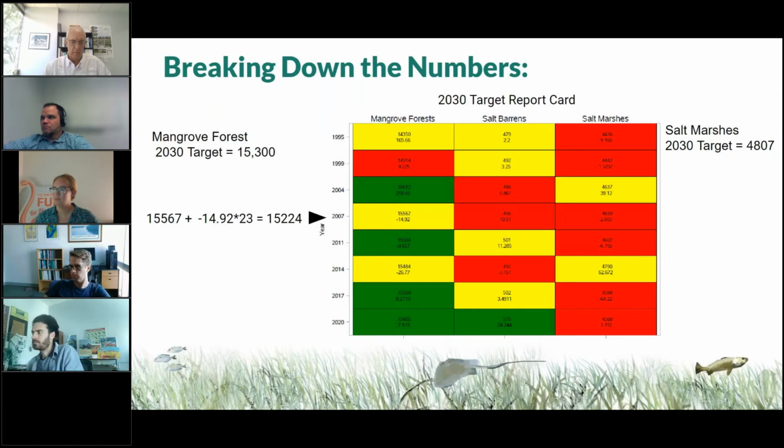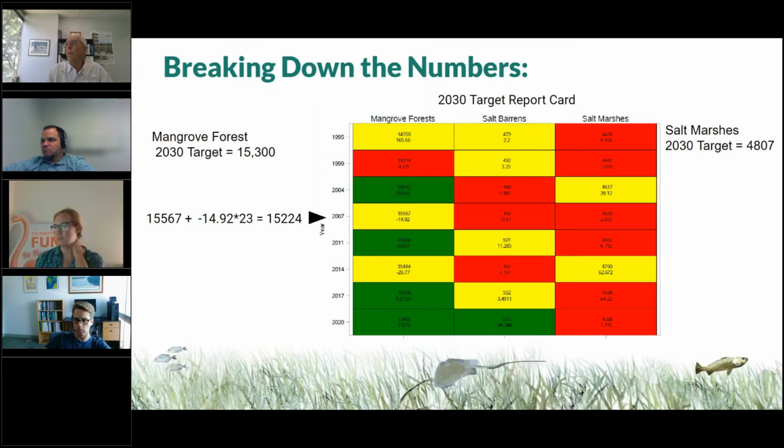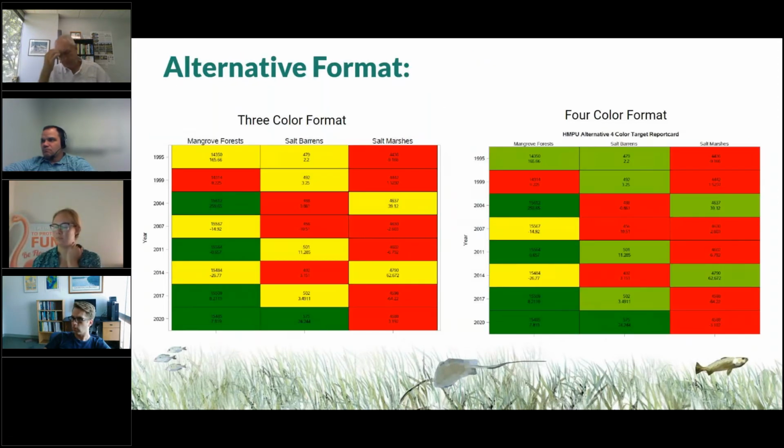In 1999, we're below the target and losing acreage, so that's not good. In 2004, we were above the target already, and the rate of change was sufficient to meet the 2030 target, so that gets a green. And this is a case where we are above the target in 2007, but our rate of change is negative, and negative in such a way that we would end up below the 2030 target. So I just wanted to show you the math on how that part works. And so you can see the reasoning behind the scoring criteria in those cases. The rest of it's pretty self-explanatory.